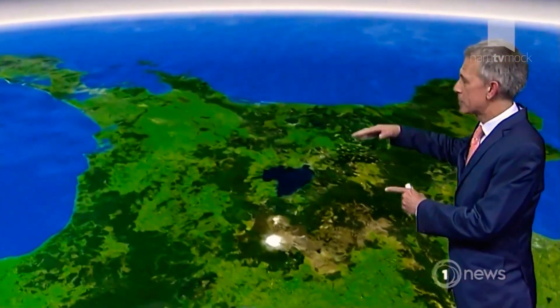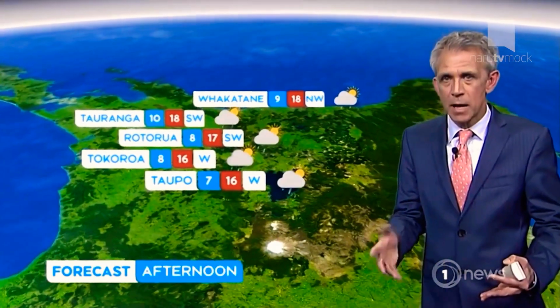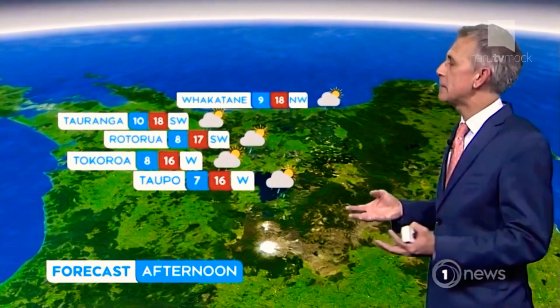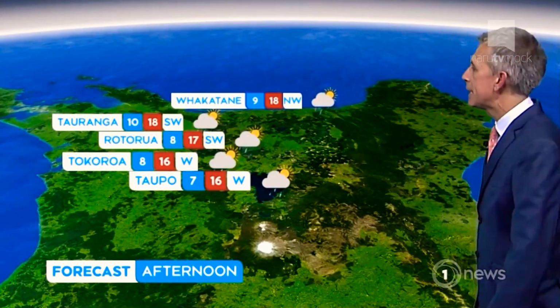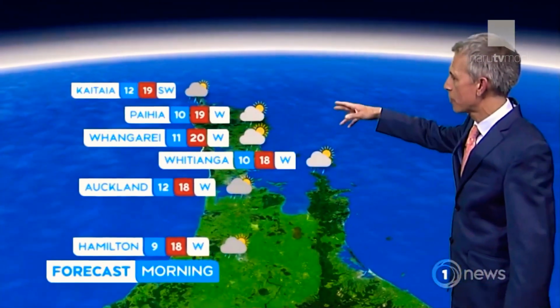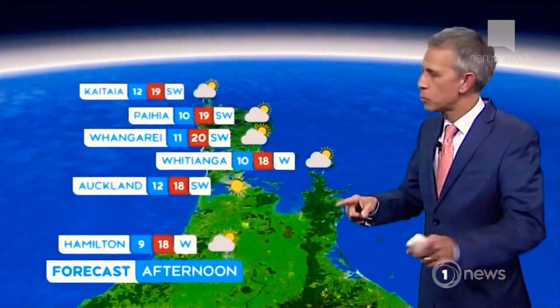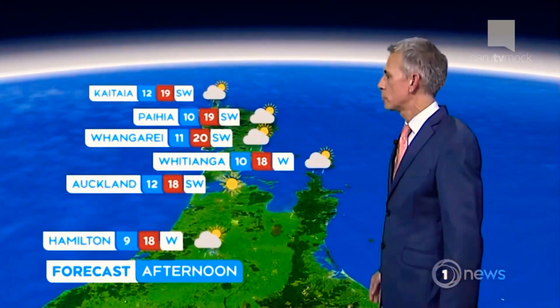Moving up to the central plateau towards the Bay of Plenty, a similar sort of thing. You'll see otherwise fine to start with, just that odd shower, and then with the heat of the day and that westerly wind kicking in, you will see some of those showers, maybe a rumble of thunder in a couple of spots too. And then working north to Coromandel up to parts of Northland, you will see OK to start with, just one or two showers dotted around, and then as you work into the afternoon, we will bring in a few more of those showers as well.